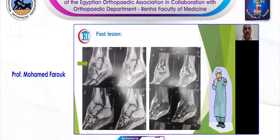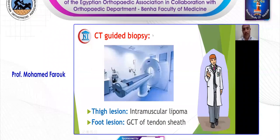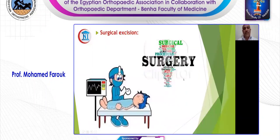Another lesion was the foot lesion, left foot. We found a soft tissue mass in the dorsum of the foot, subcutaneous, superficial to the tendons of the dorsal flexors. We proceed for CT-guided biopsy. The thigh lesion was diagnosed by pathologists as intramuscular lipoma, while the lesion in the foot was giant cell tumor of the tendon sheath. As the patient has double pathology, double lesions, we proceed for surgical excision of the lesions.